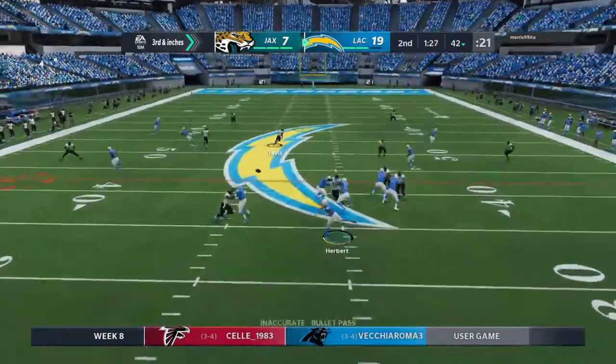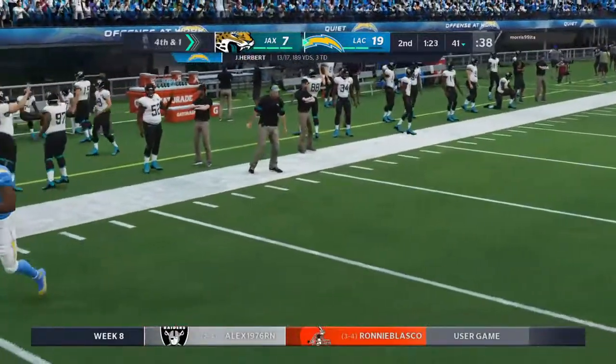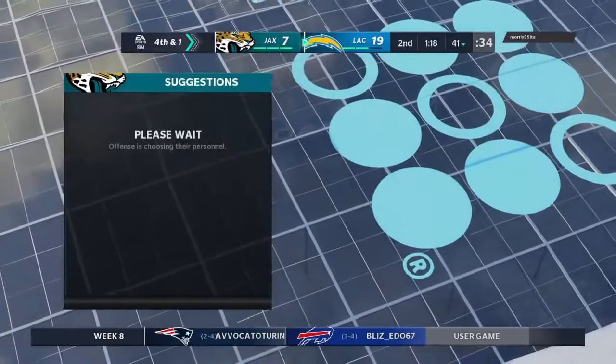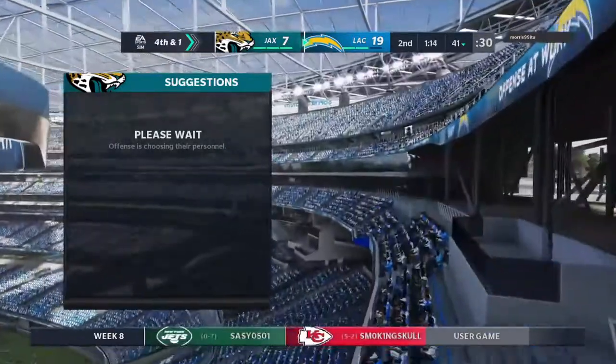A shotgun snap for Herbert. He's got his tight end complete. It's Green. And he'll lose yardage here, back at the 41. He'll wind up losing a yard on the play, and that's going to make it 4th down.